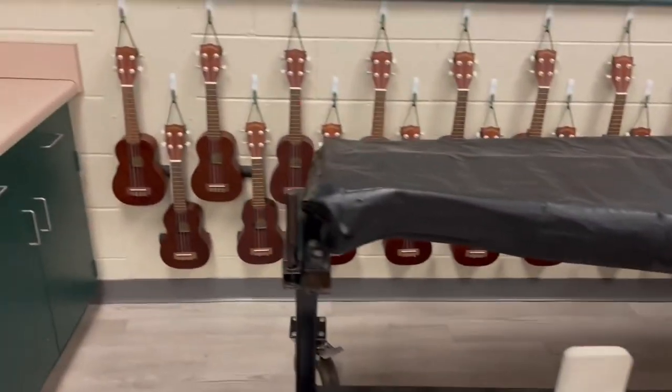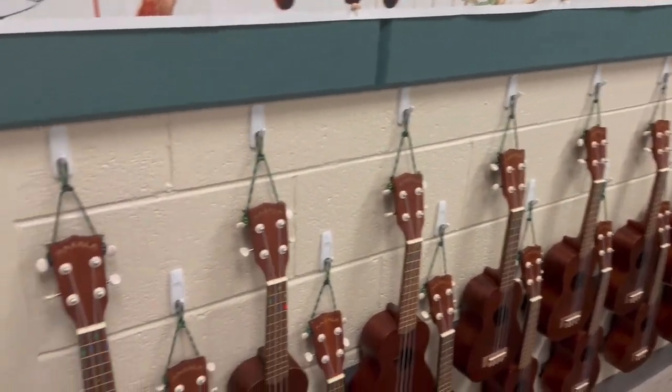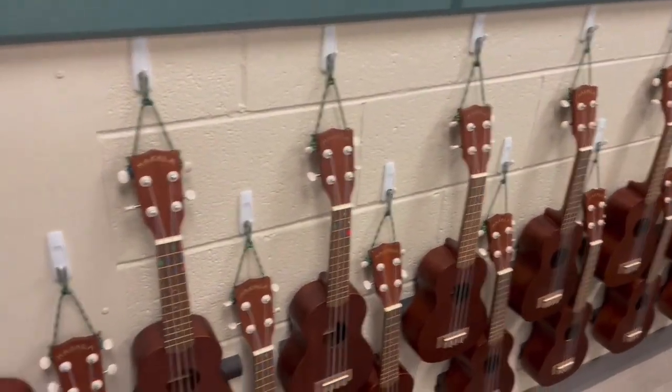And then I also have the ukuleles. So I start these with second grade and then continue into third and fourth grade. So these are super fun and the kids always look forward to playing them.